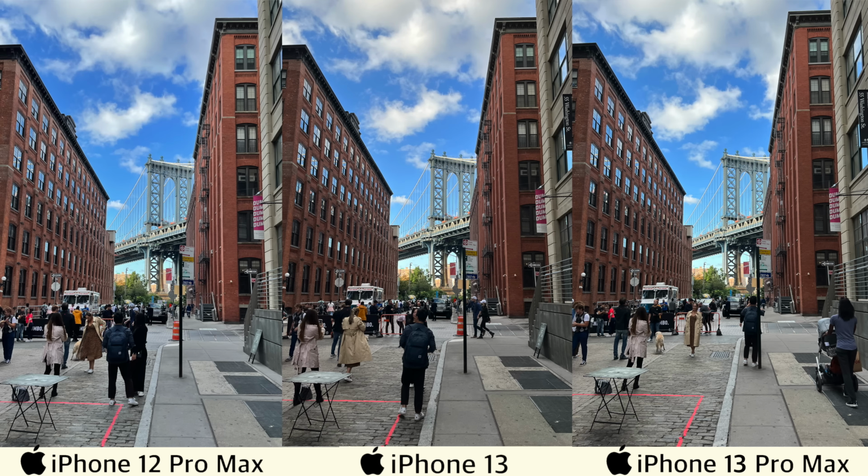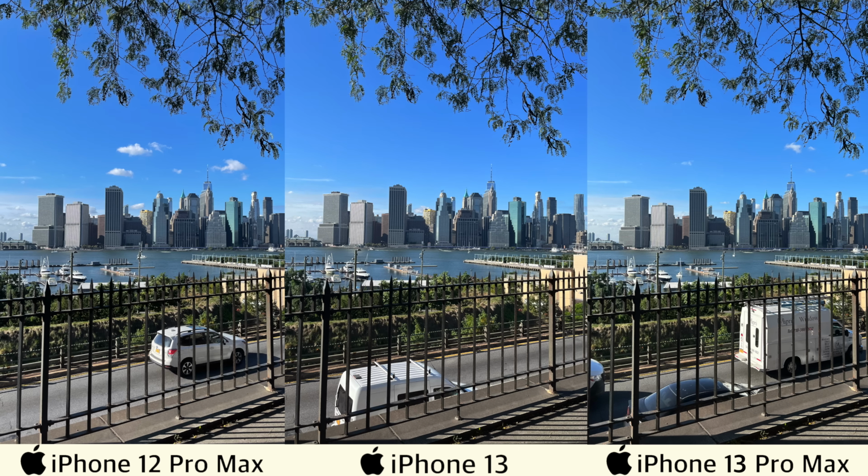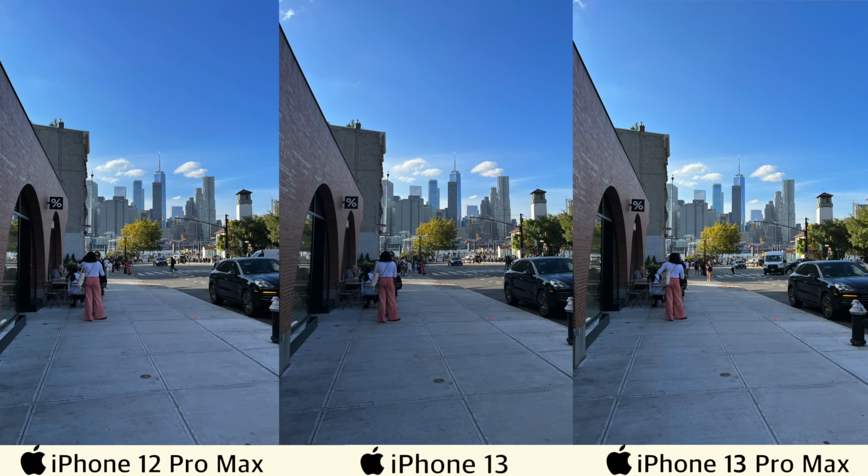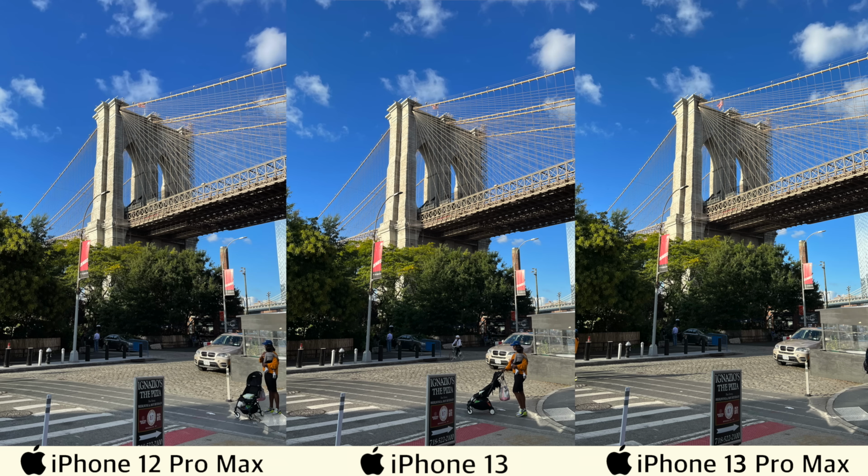Next, let's take a look at some random daylight photos. If you ask me, these photos are super similar to each other in terms of exposure and colors. I've noticed that sometimes the 12 Pro Max produces slightly brighter looking photos than the iPhone 13 and the 13 Pro Max, but in general, all these differences are very subtle.